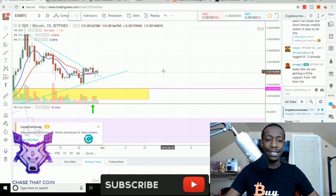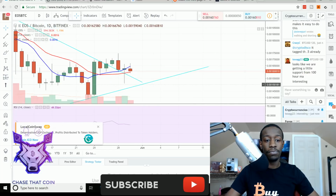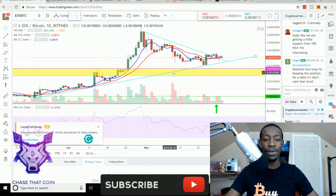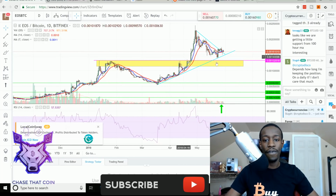Overall, I'm still kind of bearish on EOS here, simply because this volume candle right here could have easily been a continuation of bearish volume. And as you notice, it is bigger than, or engulfing, this one. So this could have easily been a continuation. It barely turned bullish at the end of the day. So I think some sell pressure is still there, and the bigger players are going to be looking to sell a lot of this off and reload.